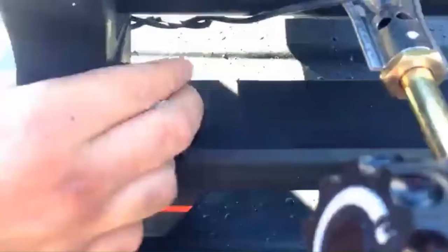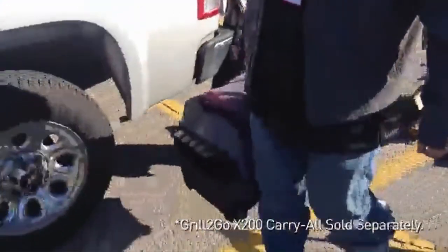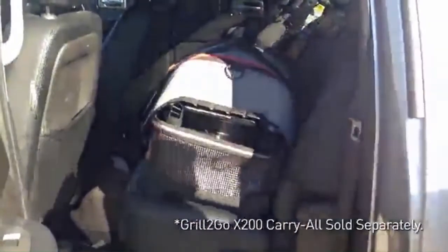Thanks to its roadworthy, rugged construction, and its latching lid, this compact grill doesn't mind getting tossed around. Forget those wimpy tabletop grills that scatter old charcoal dust everywhere.